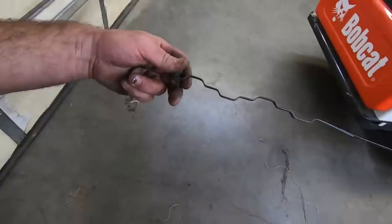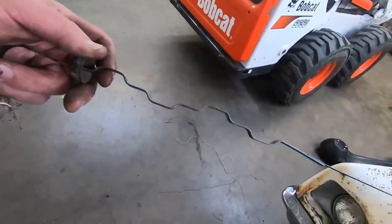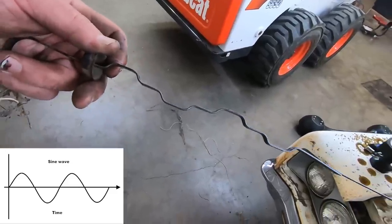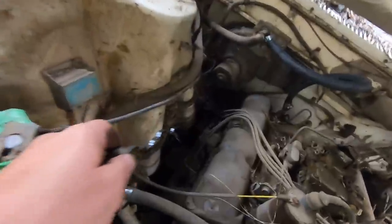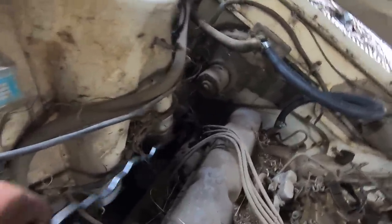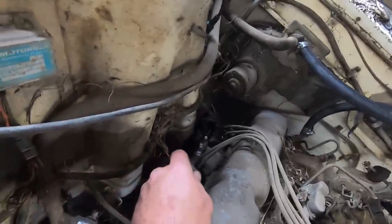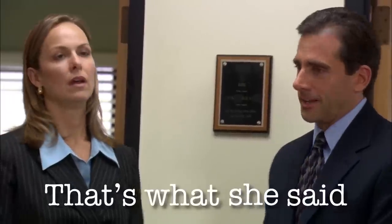What is with all these vines growing on this? And really, do they need to put the whole sine wave on this thing? What's going on there? Freaking AMC things. Like I'm gonna be able to get that back in there through all that stuff down there. Just slide in. That's what she said.